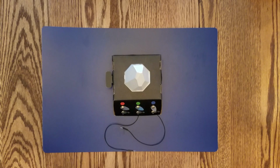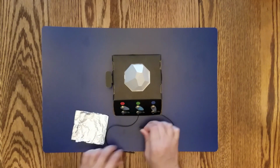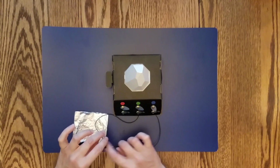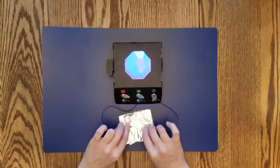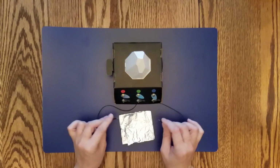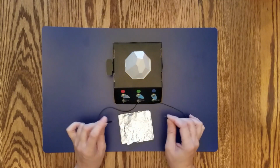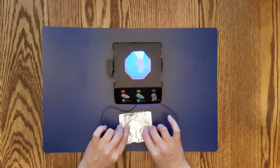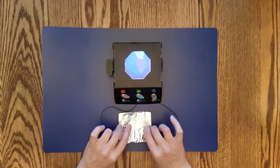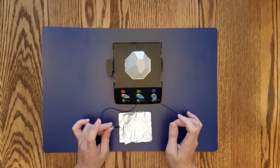Okay, yeah. So, what do I have here that I can test with? Do you have more science thing? No, this is the last one. Okay, so aluminum foil. Stop it. Aluminum foil. Boop. Yep, that conducts electricity. So, anyway, I don't know why it's being a little weird, but you can test the different things that you want to test and learn about what conducts electricity and what doesn't.